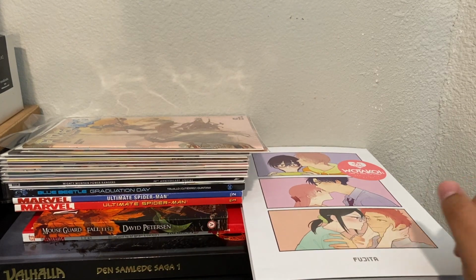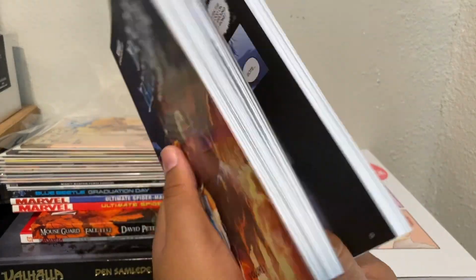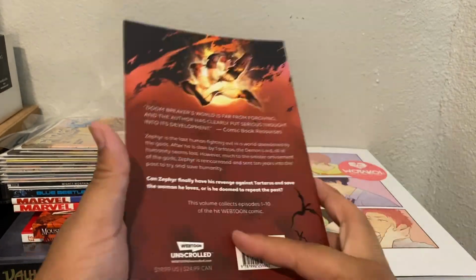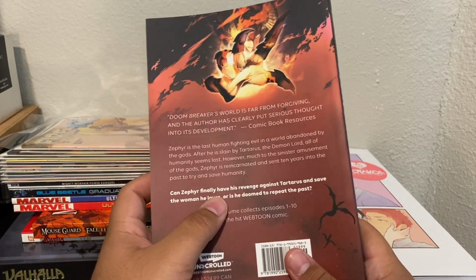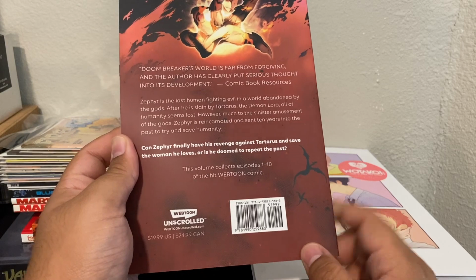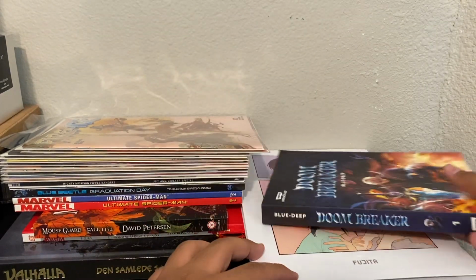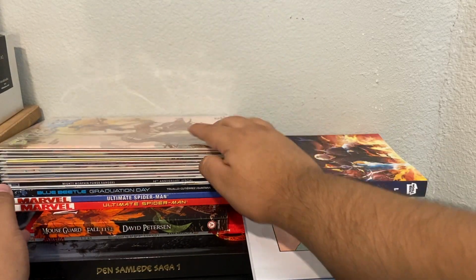That's Wotakoi's art book. Then we have some webtoon stuff. This is Doombreaker by Blue Deep. And this seems to be kind of your generic Solo Leveling-esque type story. But I got this for pretty cheap at Walmart, and I decided to give it a chance. It says, can Zephyr finally find his revenge against Stardust and save the woman he loves, or is he doomed to repeat his past, right? So yeah, it collects episodes 1 through 10 of the webtoon comic. There you go.